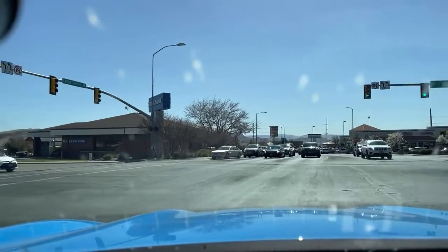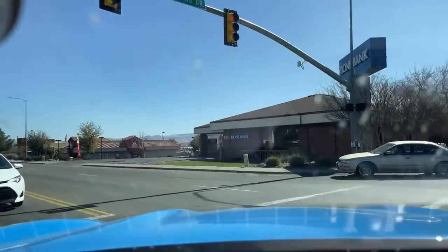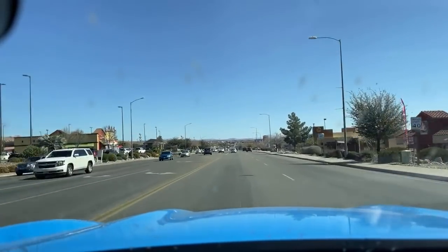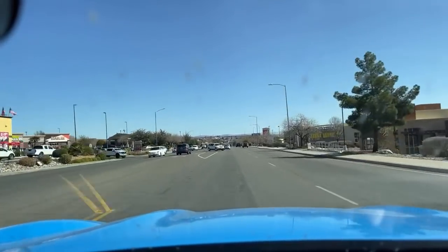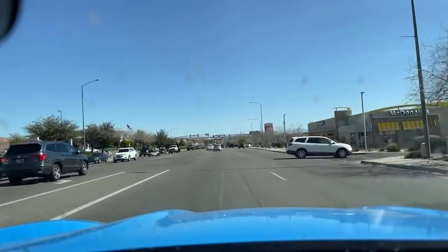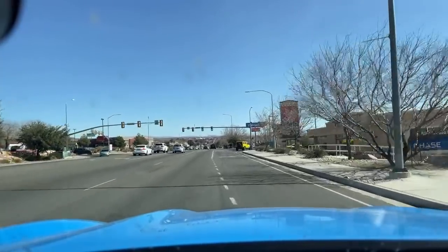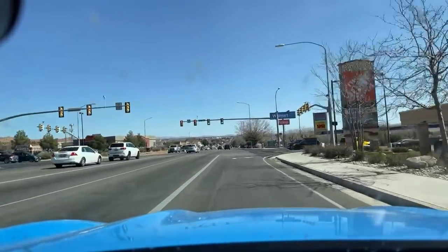So let's go through the intersection. This guy's pulling out. Don't crash into us. Here we go. Full throttle. We're going to get in front of him because I've got to turn right up here at Walmart. Buick, out of the way. Here we go. Multiple lane changes. Grand Theft Auto, Mustang Mach-E style.